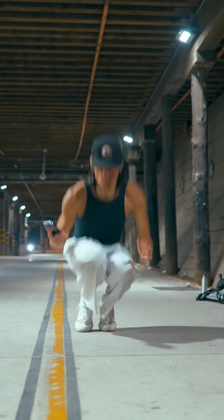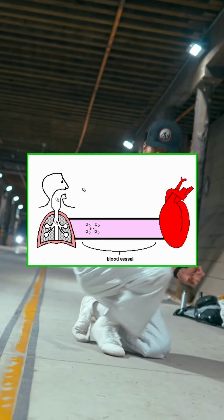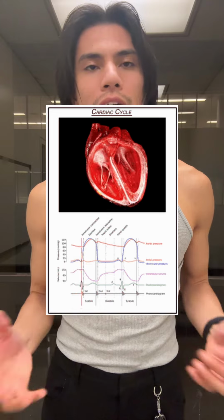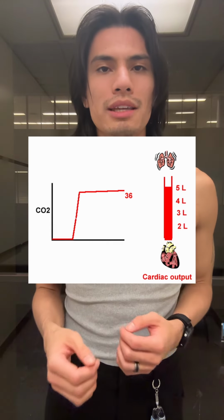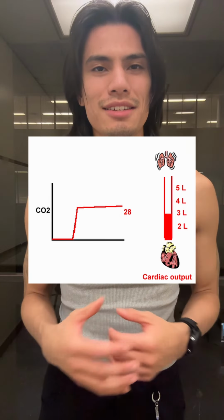As I dance more vigorously, my muscles require more blood flow. My heart rate rises to shuttle oxygen to working cells, but I eventually hit a cardiac output limit. Only so much blood can be pumped each minute, and no matter how much I love dance, fatigue sets in.